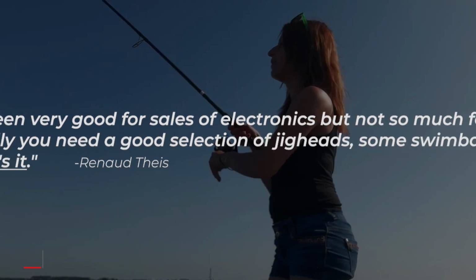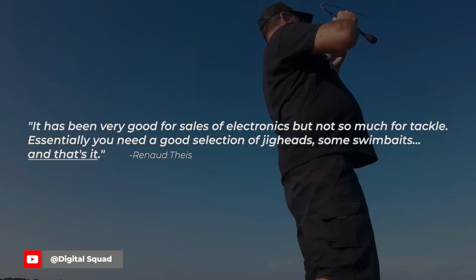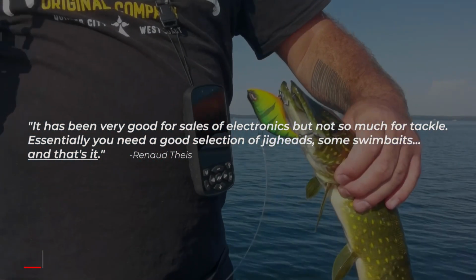He said that depth finders didn't become legal in Europe until about 20 years ago, and after that, fishermen went bananas fishing offshore. But that's pretty much all they've been doing anyway. They don't have many bass lakes over there, so apparently beating the banks is not a thing. Man, that sounds pretty miserable. Then forward-facing sonar came out, and Renaud said, "It has been very good for sales of electronics, but not so much for tackle. Essentially, you need a good selection of jig heads, some swim baits, and that's it."